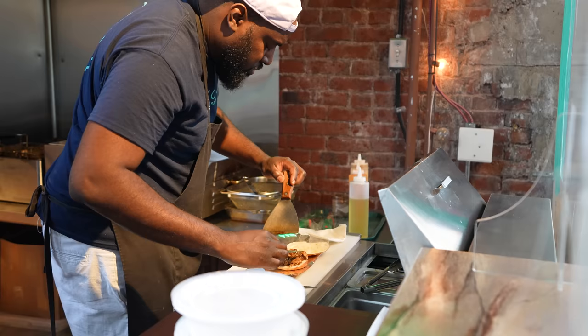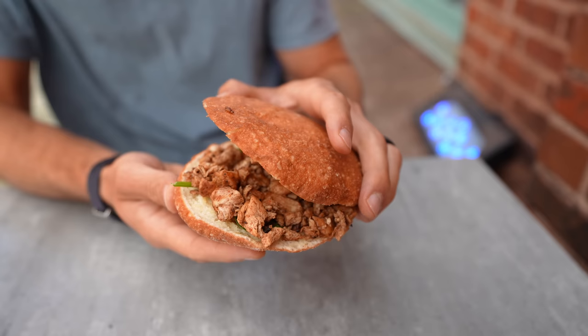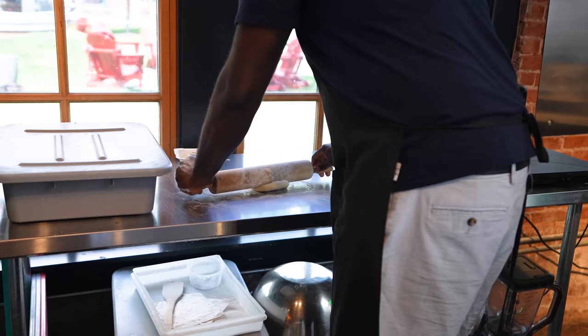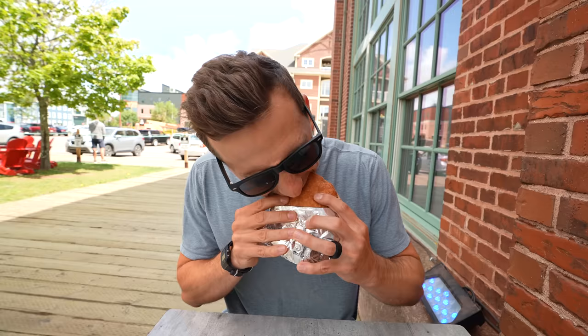And a boquete is basically a fried bread pocket, and you can get different fillings in there. So I got chicken, and it also has tomato, lettuce, and a signature Creole sauce. And what's super cool is they make these boquetes to order, so they're hot and fresh.